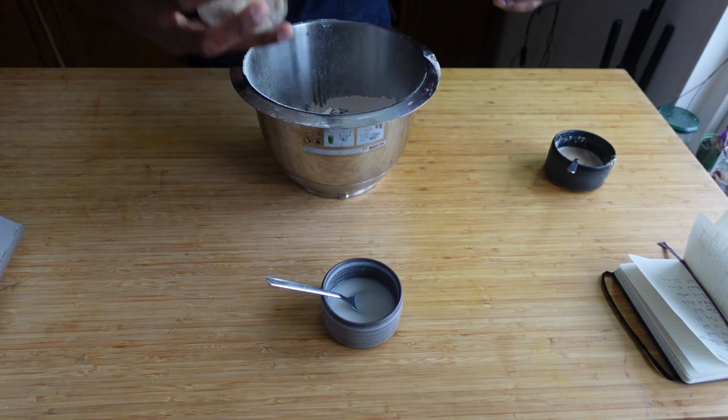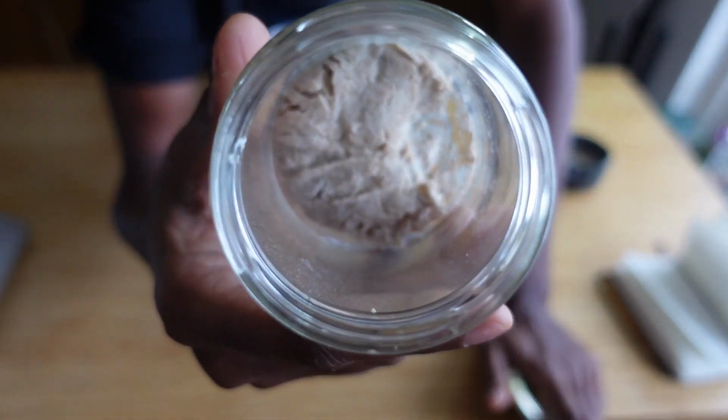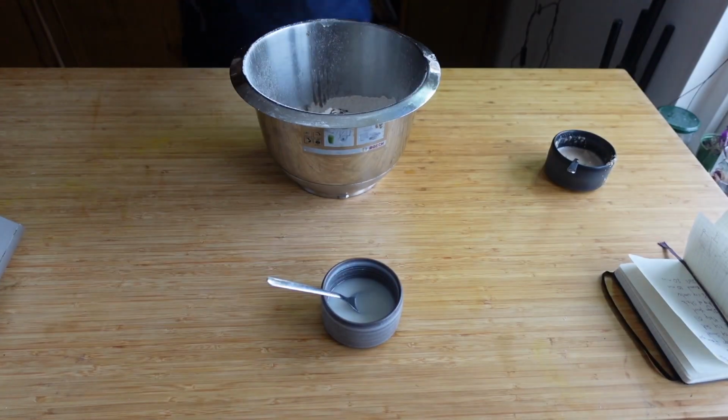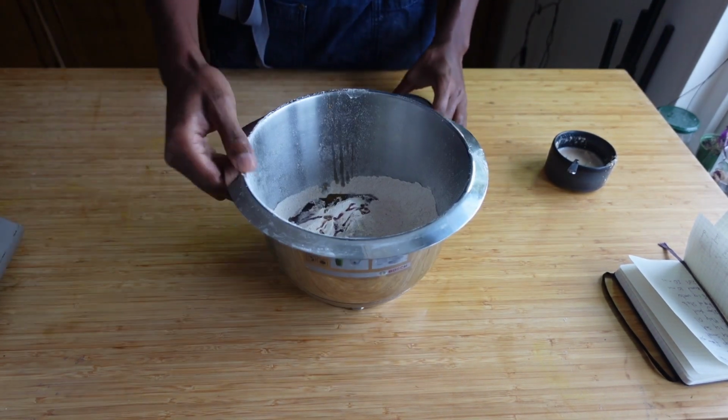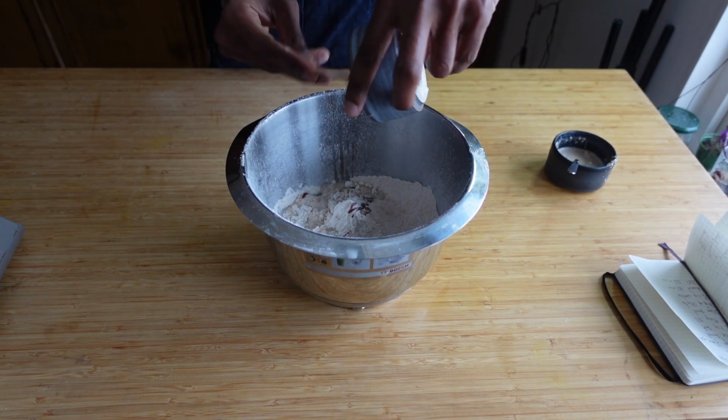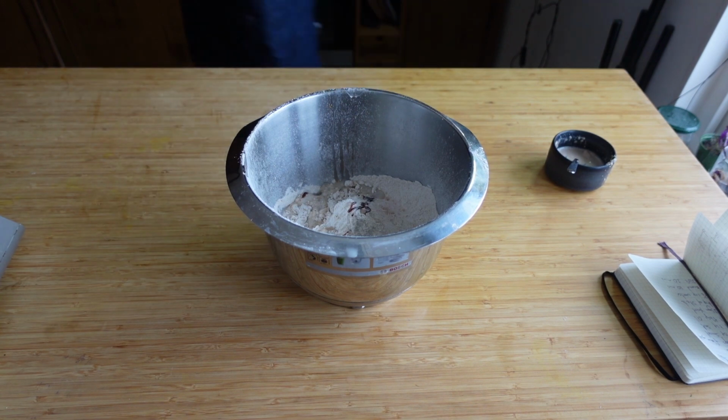Now this is what the starter looks like. I keep it in my fridge. It's asleep at the moment, and when I want to wake it up, I just add more flour and water to it, and it will start to digest and grow. We're going to add a little bit of this just to get a little bit of that sourdough flavour, but also to start the process of digestion of the flour that's already in our baking mix.